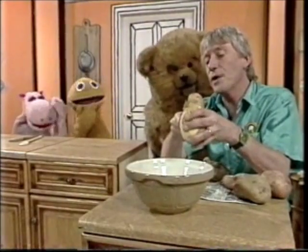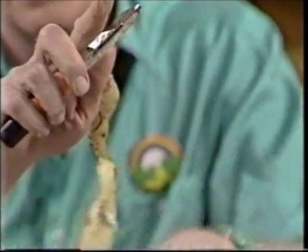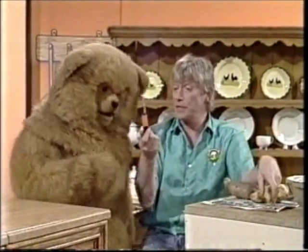I tell you what, though, Zippy's right. Very difficult to peel. Whoops. Oh, dear. Oh, that's not too bad, though, is it? That's very good, Geoffrey. I couldn't do it like that. Of course you could, Bungle. It's very easy using one of these things.